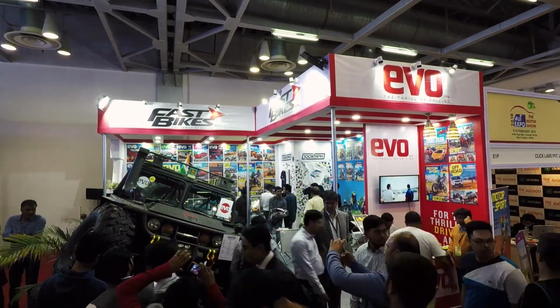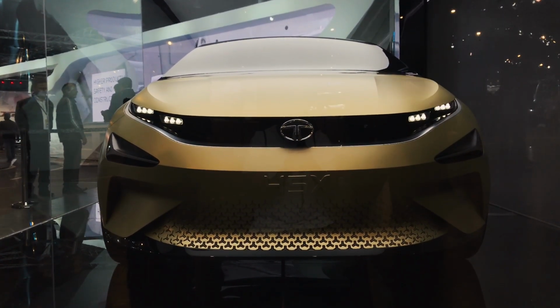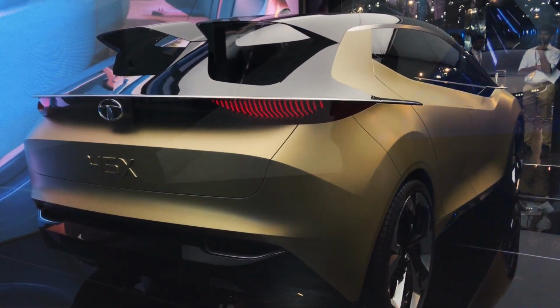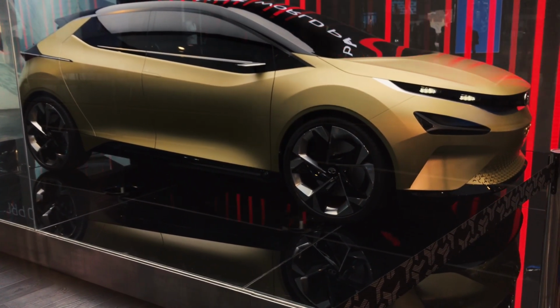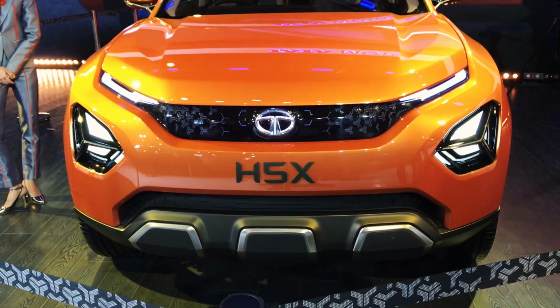Welcome to our roundup of the 2018 Auto Expo, and we start with the manufacturer that made the biggest splash at this year's Expo, Tata Motors. This is the 45X, Tata Motors' concept car which previews their i20 rival which will come late next year. This is a completely new platform, but making the biggest splash is this SUV, the H5X.